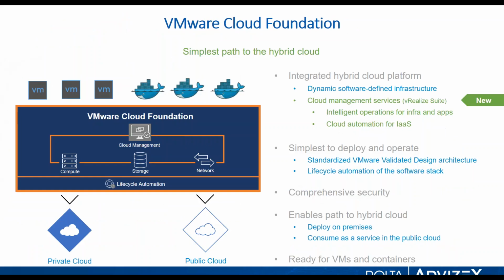So VMware Cloud Foundation is an integrated hybrid cloud platform. It unifies vSphere, vSAN, and NSX into a single integrated platform with automated lifecycle management. By integrating into a single stack, it makes building a private cloud really easy. And new to version 2.3, which was just released earlier this quarter, vRealize Suite now integrates with VMware Cloud Foundation, further enabling the intelligent operations for infrastructure and applications that we're looking for.